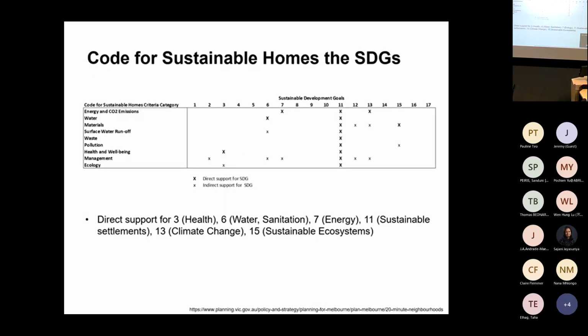One of the first tasks we do is to take each of the tools, look at the detailed criteria in terms of the Sustainable Development Goals, and then present the results as a matrix. The first matrix shows the results for the Code for Sustainable Homes. What this shows is that there's direct support for the following SDGs: 3, health; 6, water and sanitation; 7, energy; 11, sustainable settlements; 13, climate change; 15, sustainable ecosystems.